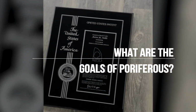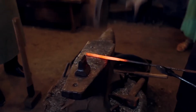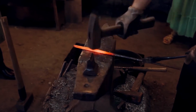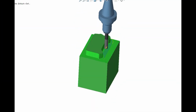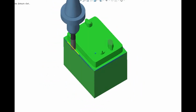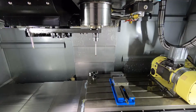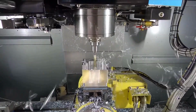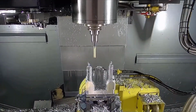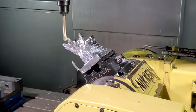Poriferous intends to produce useful devices under the guidance of surgeons. Historically, surgeons have always worked with manufacturers, particularly tool makers, in the development and advancement of medical science when it comes to instrumentation and implants. Poriferous intends to offer this worldwide at an ever-increasing speed. So we strive to rapidly develop and come up with innovative solutions that further medicine on an ongoing basis. And this, I believe, will be the success of our company.